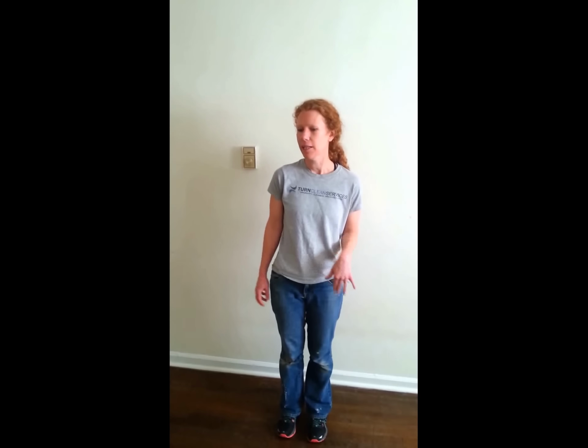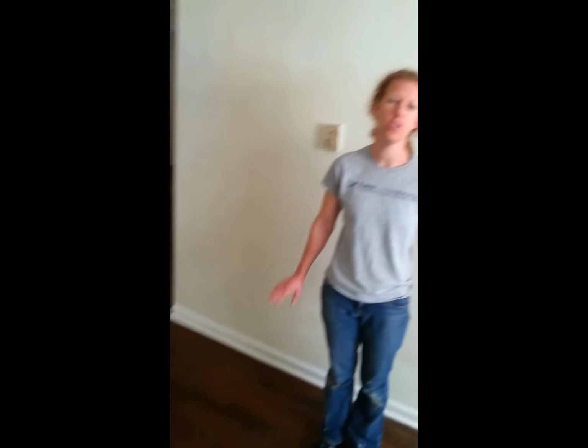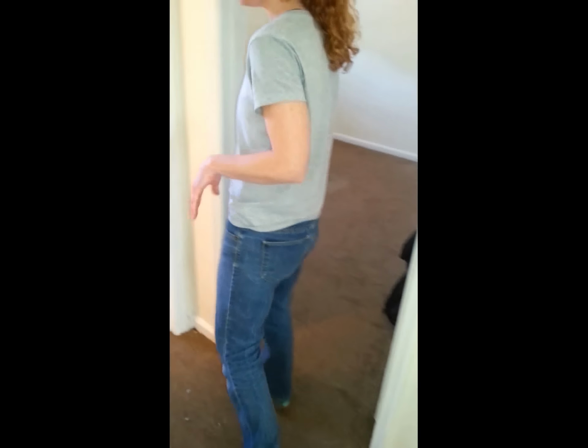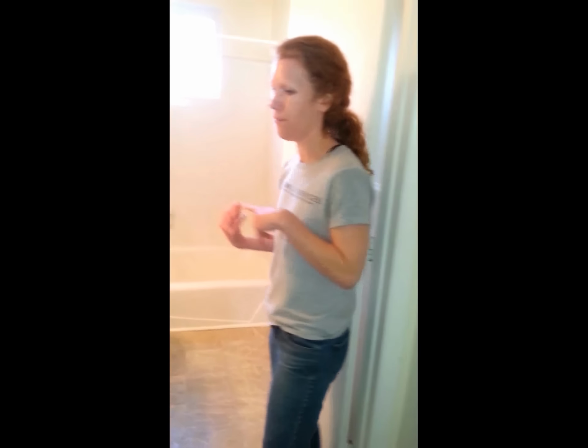I started cleaning it after he had already trashed it out and brought all the excess junk out of the house. I did the baseboards in this room. There's a lot of hair trapped on the baseboards, and then a lot of my time yesterday was spent in this bathroom.